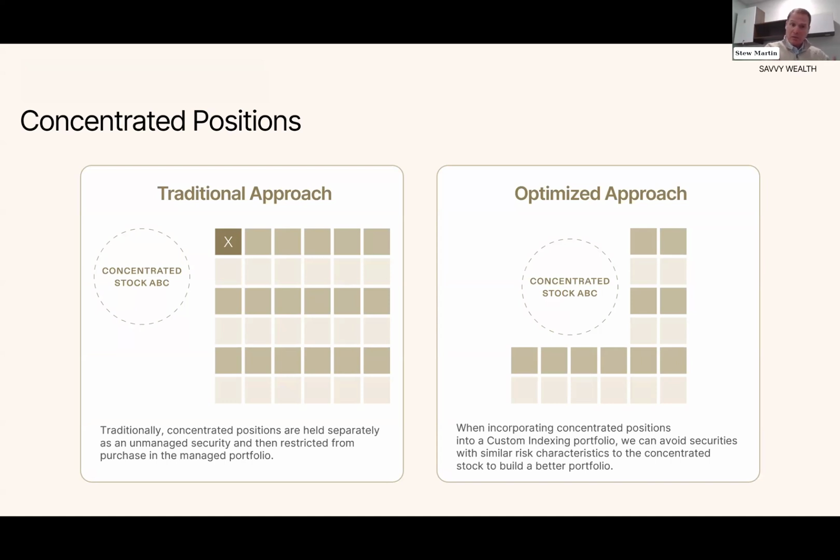That is creating a lot of concentration risk, having all that net worth tied up in Apple stock. The traditional approach, working with a lot of financial advisors, is just to hold that to the side and then think about low tax years when we can sell some of that stock and move into what's illustrated here, which is a direct or diversified portfolio.